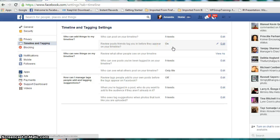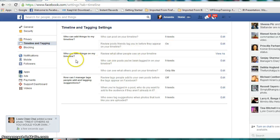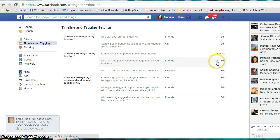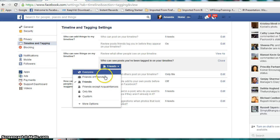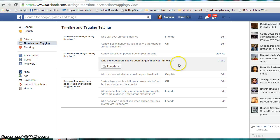Now, here's something else that you can control. It says who can see things on my timeline, who can see posts that I've been tagged in on my timeline. I'm going to go ahead and choose friends because, again, I'm controlling it. Some of the other options for who can see your posts are everyone, friends of friends, or friends. So I'm just going to put friends.